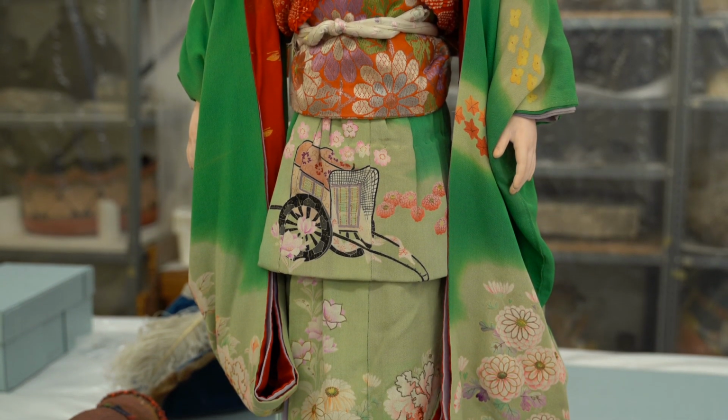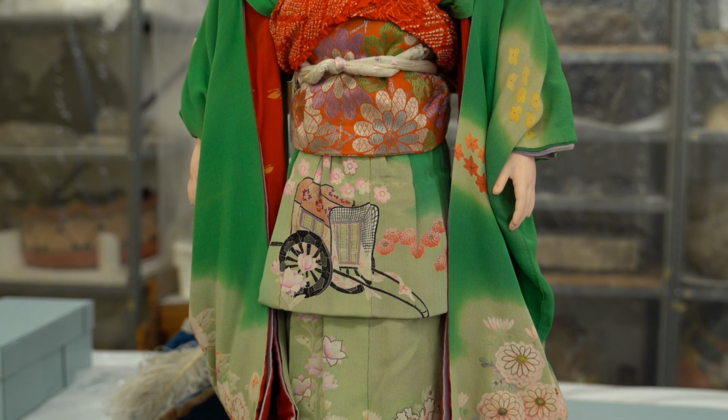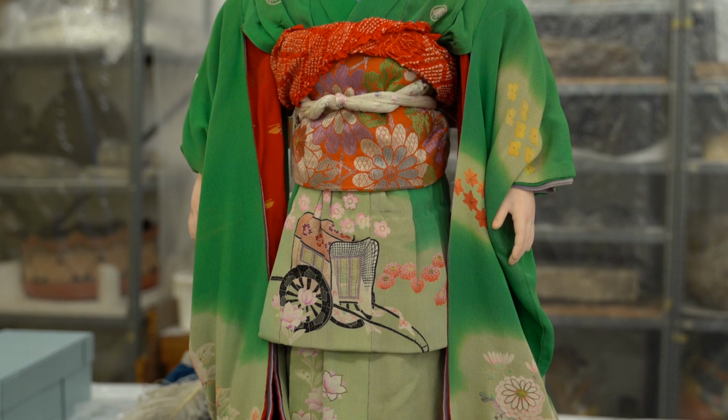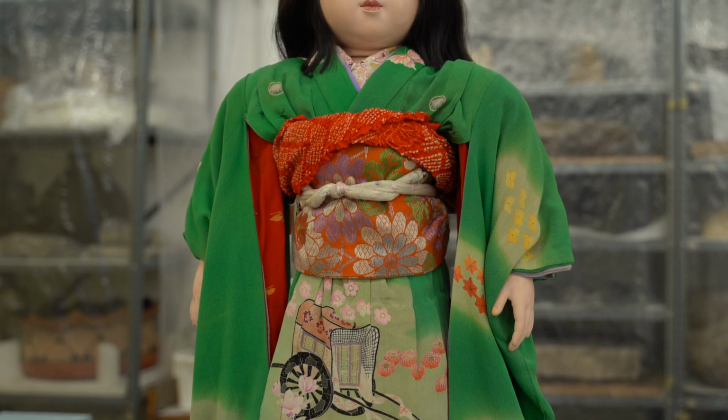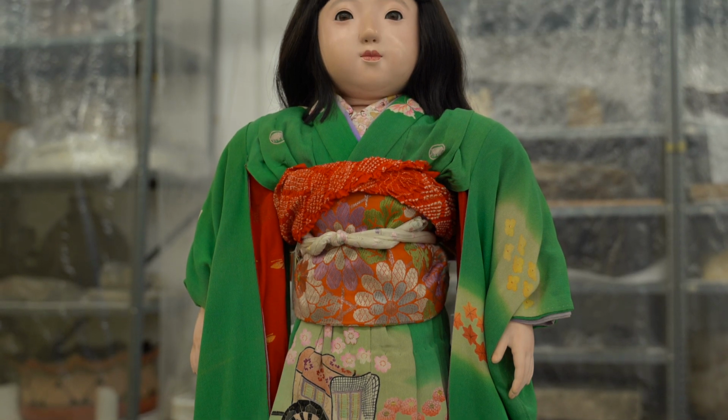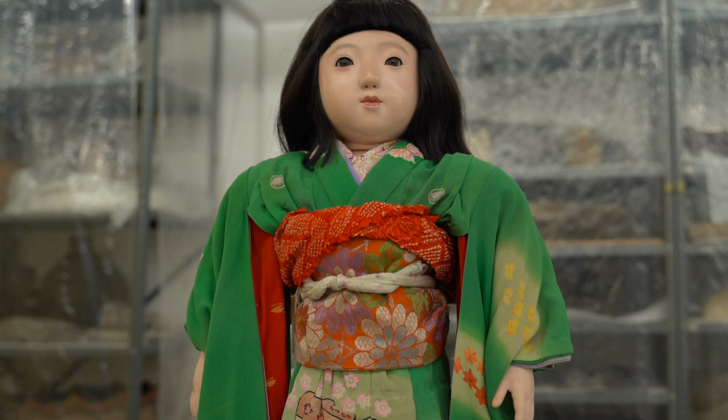So through people of goodwill, the dolls survived here and in Japan, and they finally got to get together again 20 years ago. I think she's one of the most beautiful dolls we have.